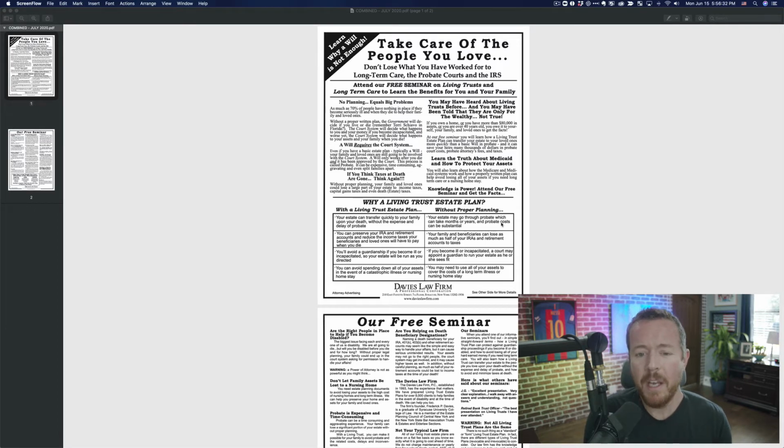So basically, you don't even necessarily have to talk about the cost of your services right now. Really, this is just about, here's how the average person loses 35% of their assets when a trust has to go into probate, or when a will has to go into probate. So that's one of the things that I would do, is I would probably make this a lot more visual. I would break it up with bullet points.